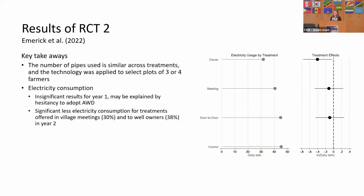The results of this second RCT, 2 important things to note. First, the number of pipes that were used were similar across the different treatments, regardless of how many were actually sold. So the technology was applied to 3 or 4 plots or 3 or 4 farmers. And then more interesting is the electricity consumption. There were insignificant results in year 1, and this may be explained by hesitancy to take up AWD.